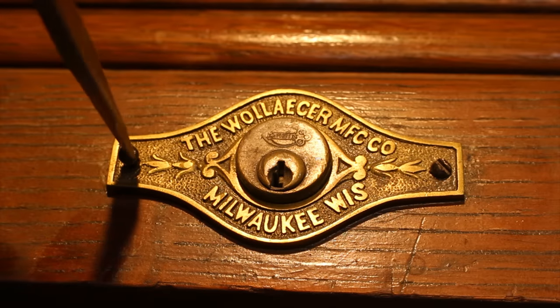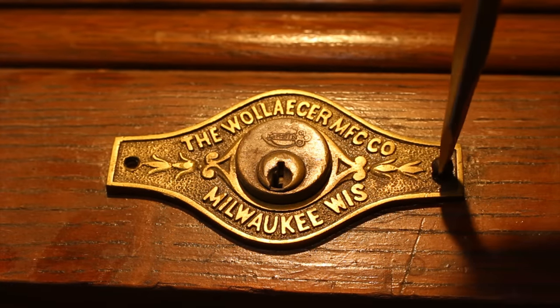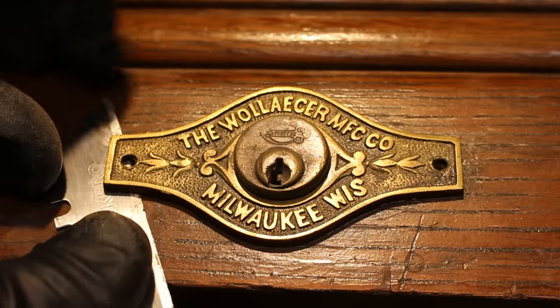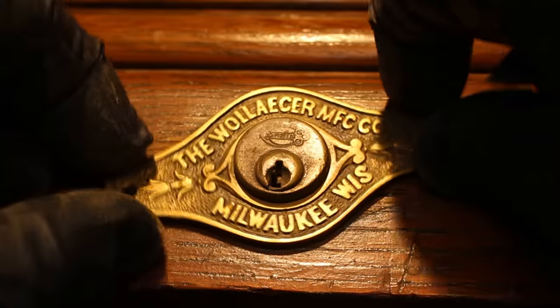One of the things I love most about working on old furniture is that many of the furniture pieces have clues regarding their history. The first clue for this desk is here in plain sight. This desk was manufactured by the Wolger Manufacturing Company out of Milwaukee, Wisconsin.